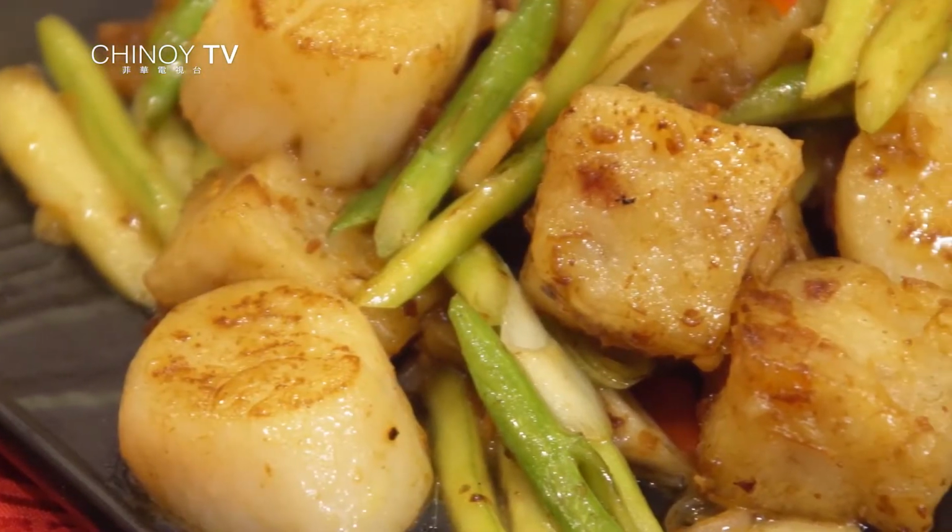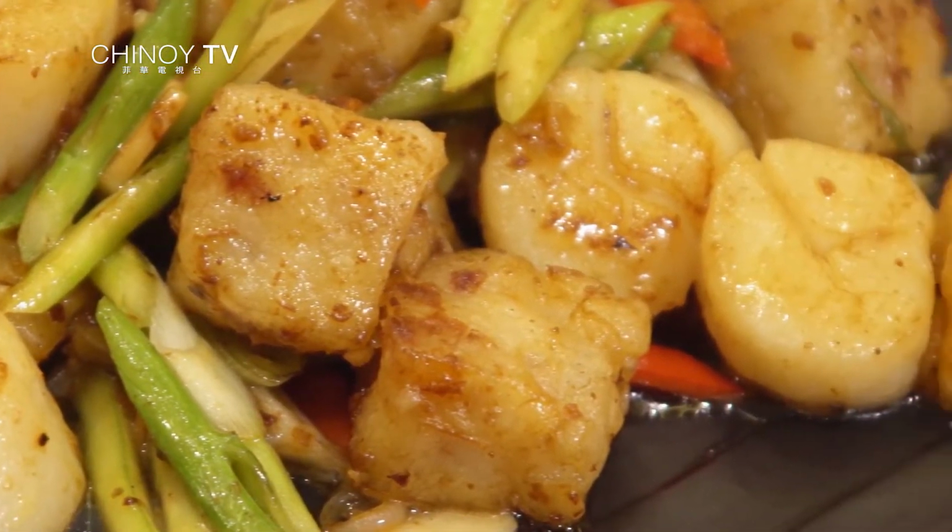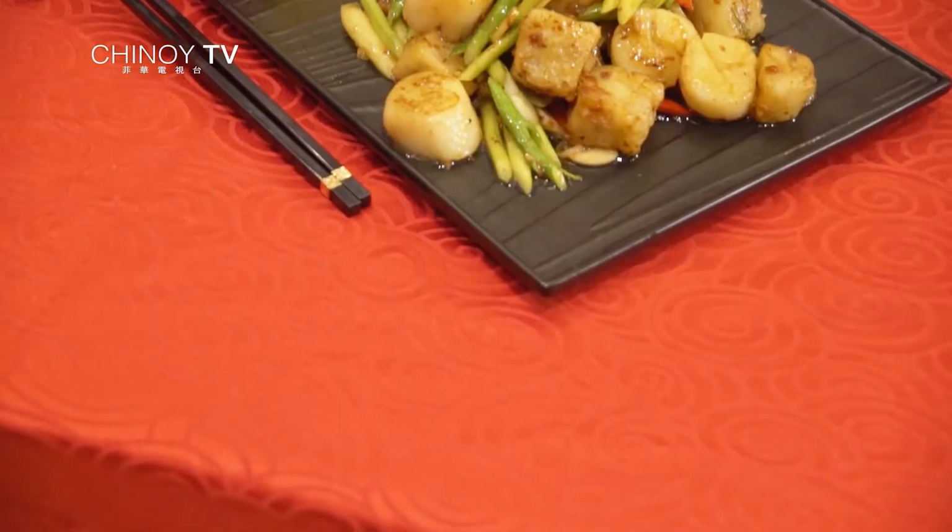The scallop is very fresh, and the XO sauce is slightly spicy, but it complements the sweetness and the chewiness of the radish cake. Very good combination, packed with flavor.